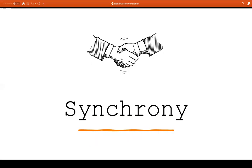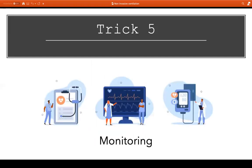The most important aspect of why we are doing so many interventions or adjusting so many things is to get synchrony between the man and the machine. Now, if the patient is able to breathe synchronously with the machine's gas delivery, then probably the chances of success of this NIV trial will be highest.